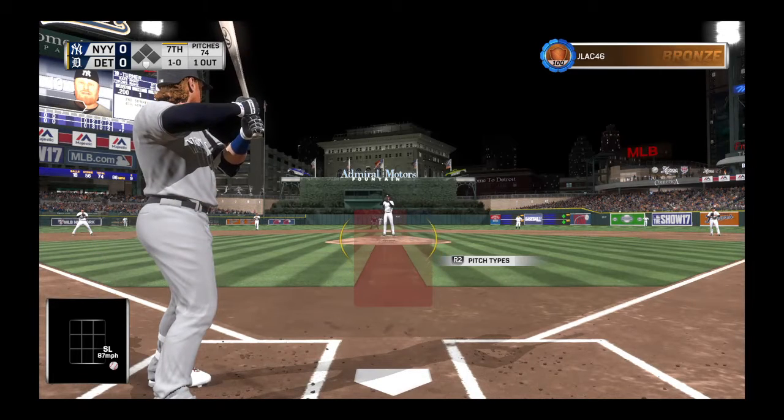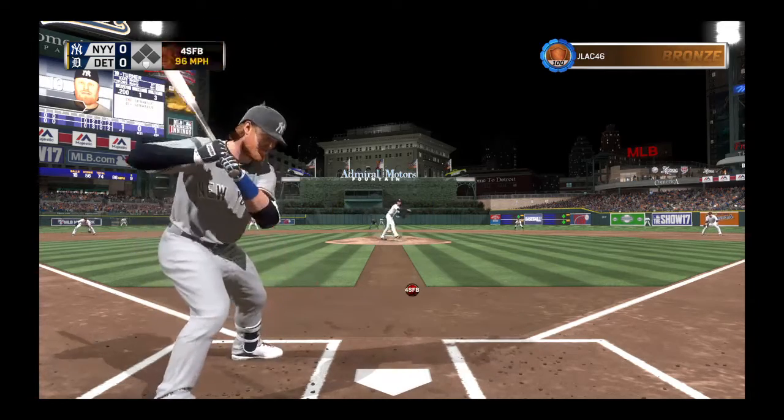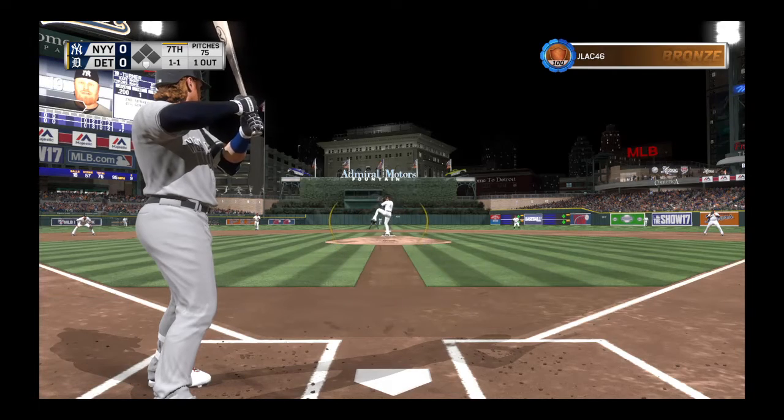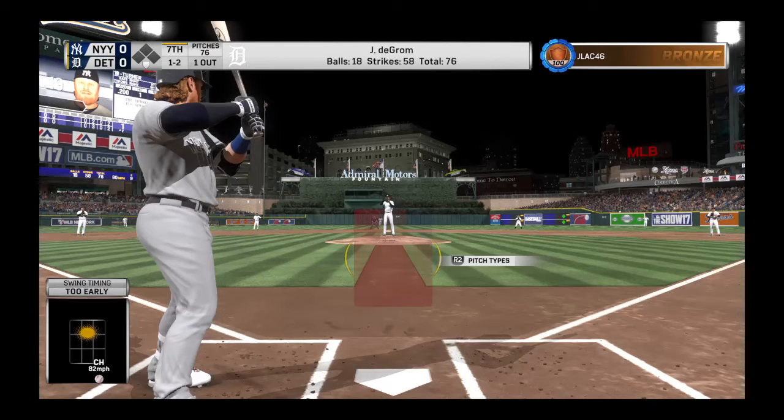Justin Turner stands in as he looks at ball 1 here. And he fires in a strike this time to make it 1 ball and 1 strike. Now here's the pitch. Gets him to swing at a pitch down and out of the zone.